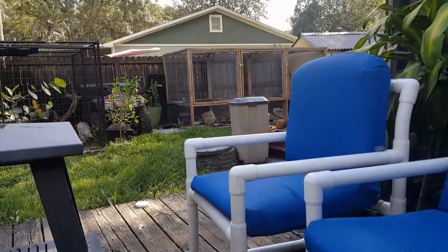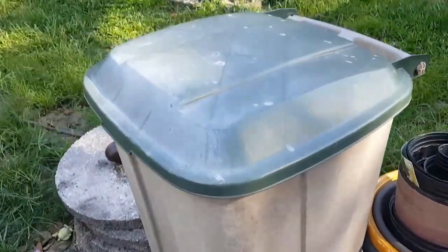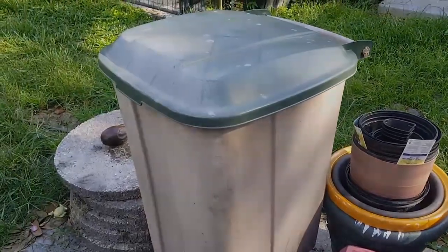Still chilling. Hey, dumpster. Catch. I told you to catch, not just freaking let it fly into the pots, man. Come on.